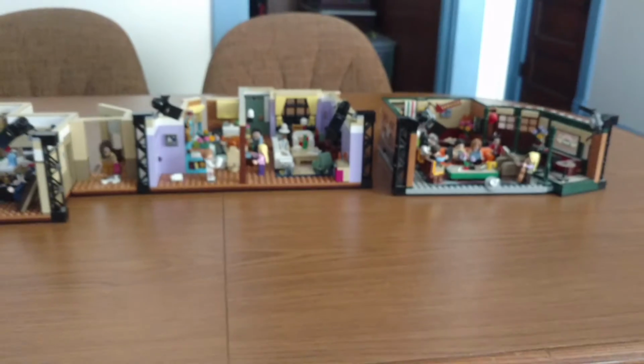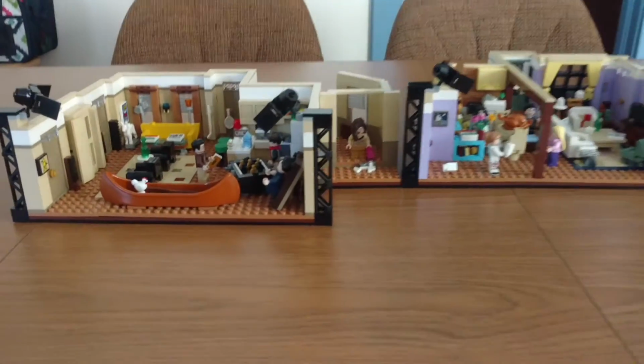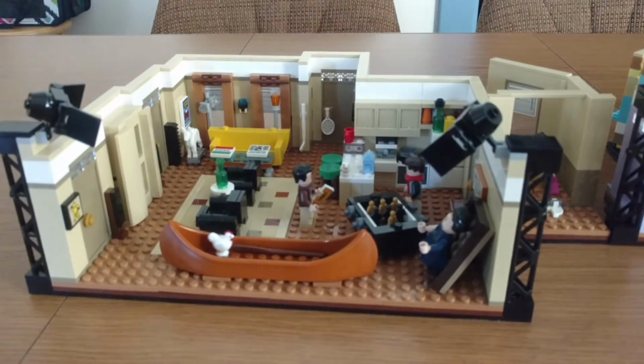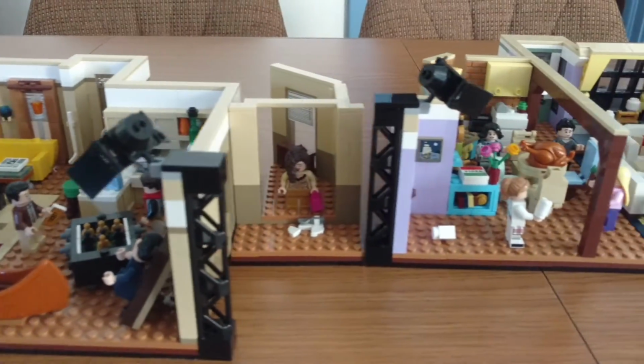If I can get it in a group, I'll pan over so that you folks can see them all again. You know how it's all laid out.